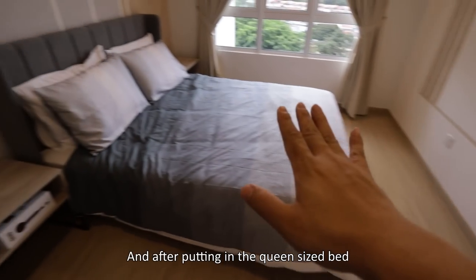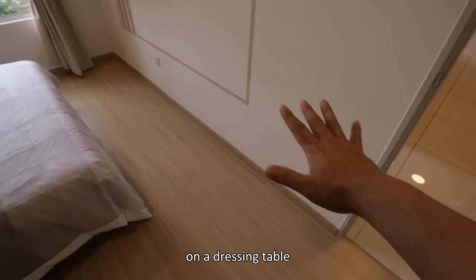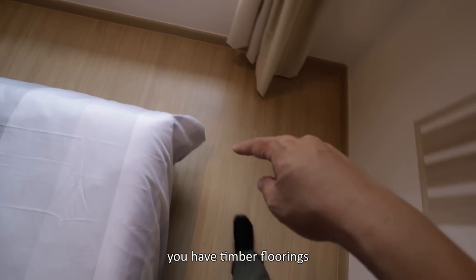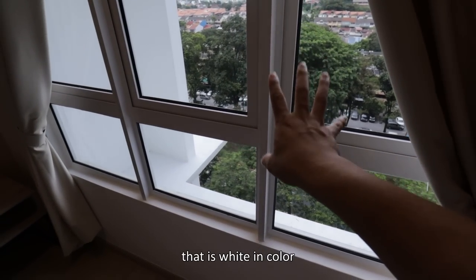And after putting in the queen size bed, bedside tables with the wardrobe, right, you still have some space to add on a dressing table if you want to squeeze in. If not, it will be a very nice circulation space. You have timber floorings that match with the timber skirtings. And for the window frames, they actually stick to their color scheme that is white in color.